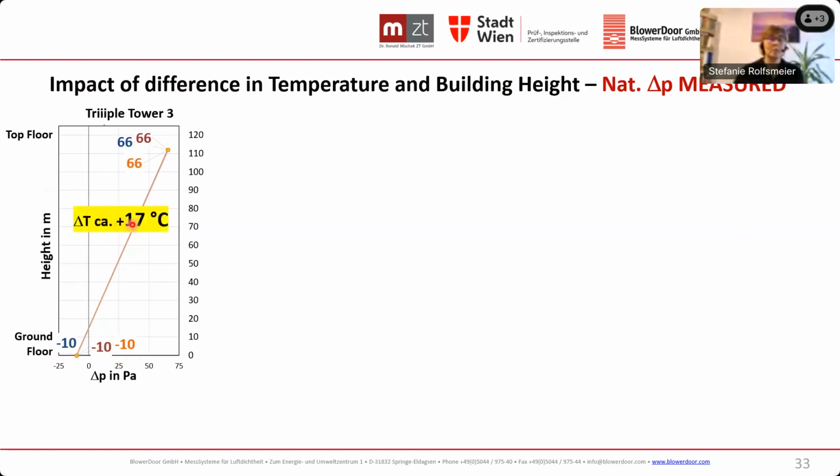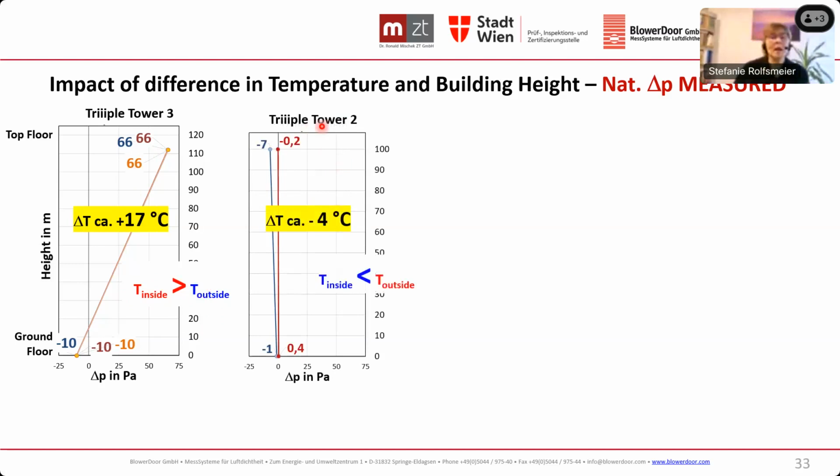The difference in temperature is plus 70 degrees, and we have high baseline pressures at the top and at the bottom of the building. In summertime, inside temperature is larger than outside temperature. This is also interesting to see. In summertime, we have only 4 degrees between inside and outside. And in this case, the outside temperature was higher.